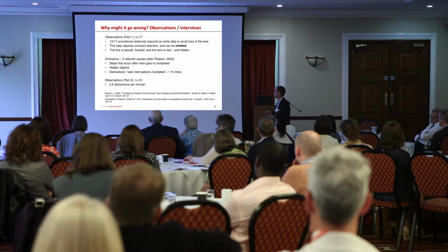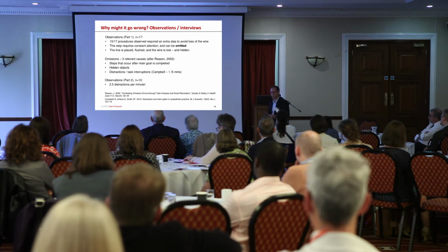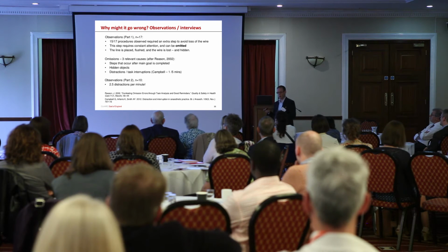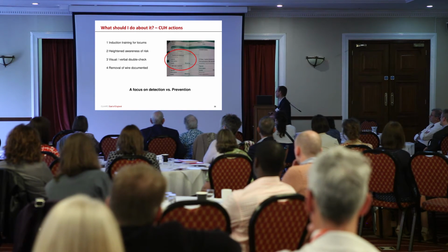And this prompted a second set of observations that we did. This time, 10 catheter placements, typically lasting about 5 minutes per procedure. What we found was that we were seeing 2.5 distractions per minute. So really quite a high rate of distractions. And you combine that with this risk up here of this step requiring constant attention, and you've really got quite a significant risk of losing a guide wire inside a patient.